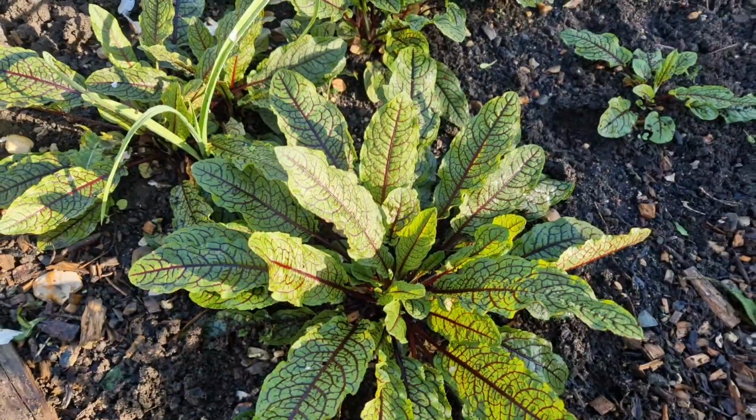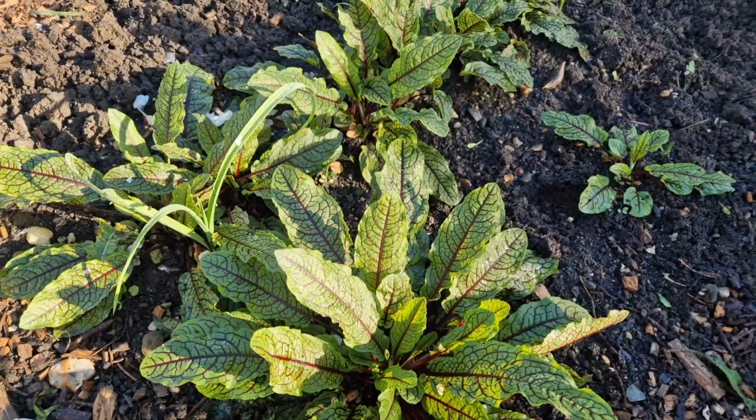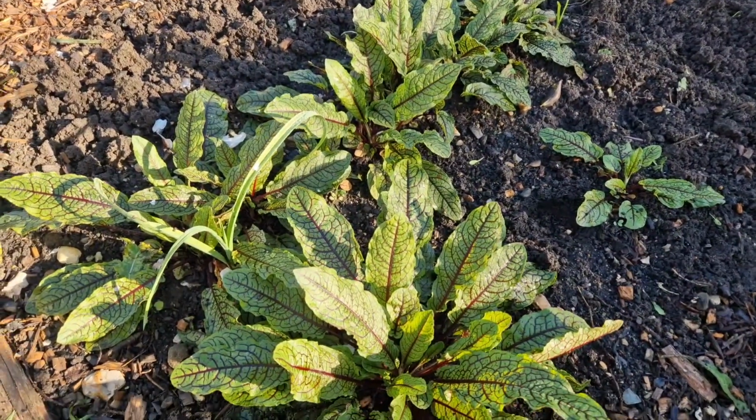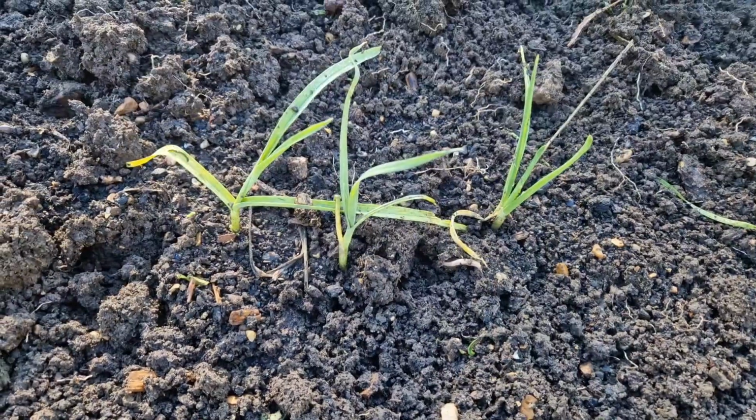I haven't eaten any of this yet, but I just think the colours, that beautiful red vein and that lime green leaf, is just beautiful. I know this can be a bit of a thug, so I think I'm going to harvest some of these and take them home. I've kept these three little guys.